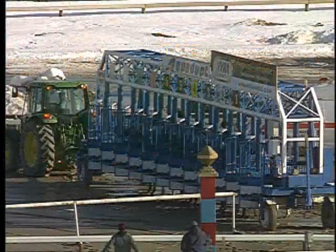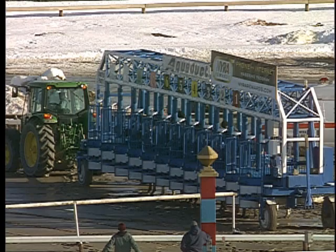He just needs to not be too ambitiously placed. I can understand the connections should and probably will try a race like the Gotham with him. We'll see how tough that race comes up. He's a gritty horse. I like him. All right, one more race to bring you. We'll go to Sunday, February 6th, race number 7.